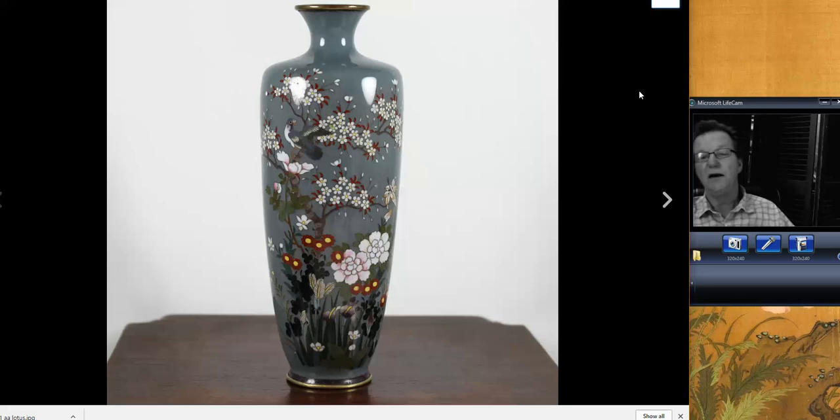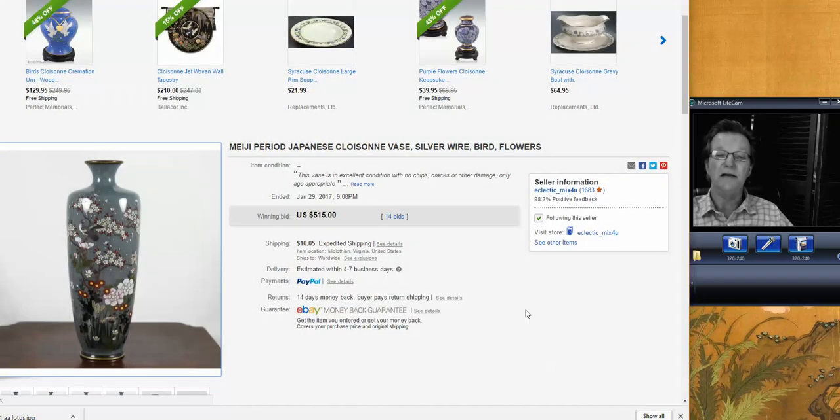This was around 8 or 9 inches tall, something like that. And it did pretty well for an unsigned piece of cloisonné, about $515. A few years ago, these weren't bringing hardly anything, $100. So the Japanese cloisonné buyers seem to be back, or people that like highly decorative things anyway.